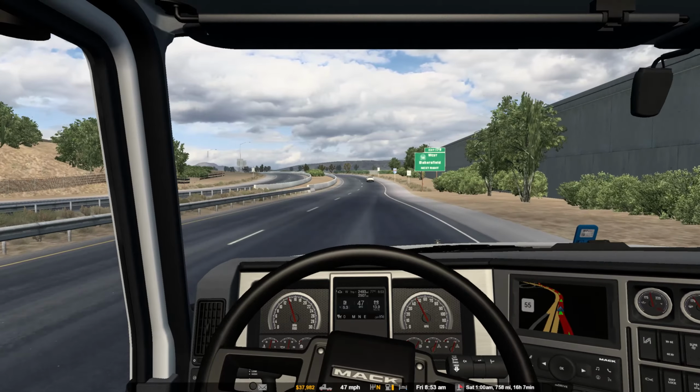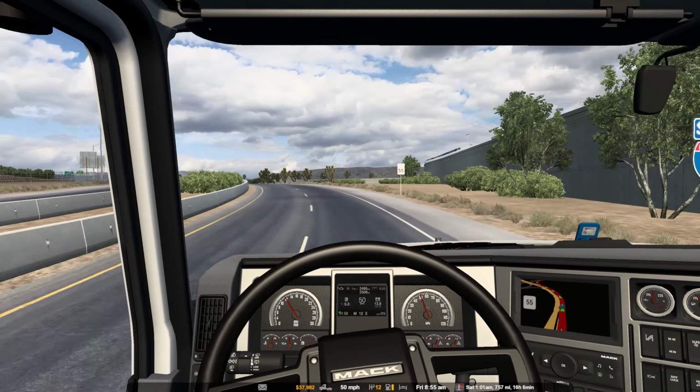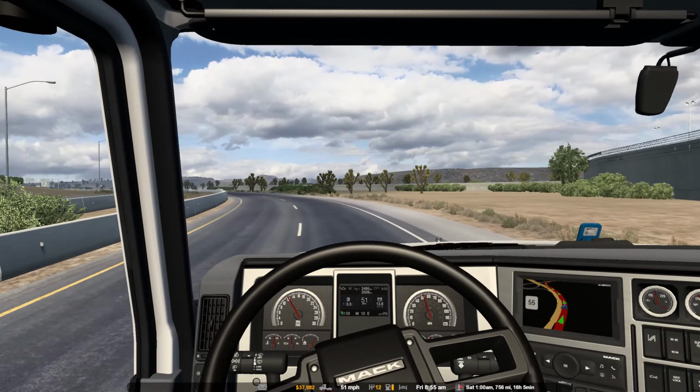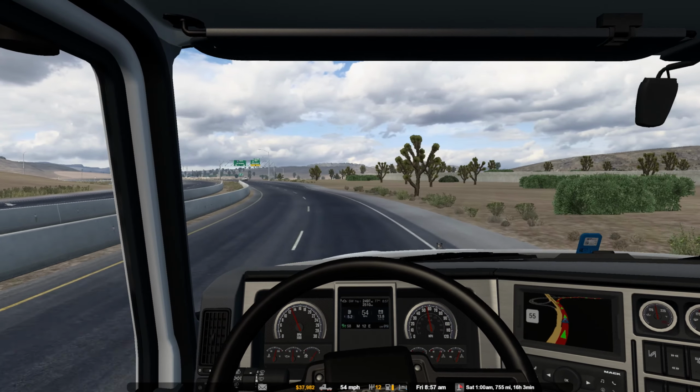I did not see where the accident was. Was it right there? Have no idea. But getting back to that speeding ticket. Oh, and I'm getting off at the next junction point. Yeah, getting back to that speeding ticket.